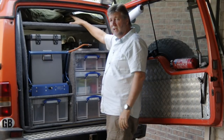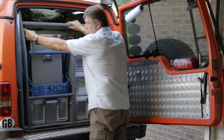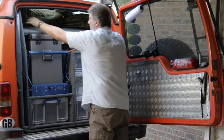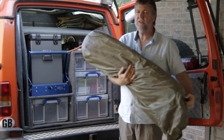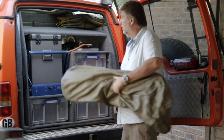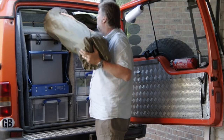Up the top here is a really large storage space, but quite restricted in its access. So it has two little clasping bolts, drop those in, that gives us access there. Up here we keep the tent, which goes underneath this awning. So you can see quite a big package there. We also kept our camp chairs up here.